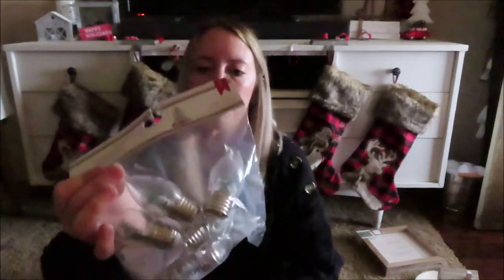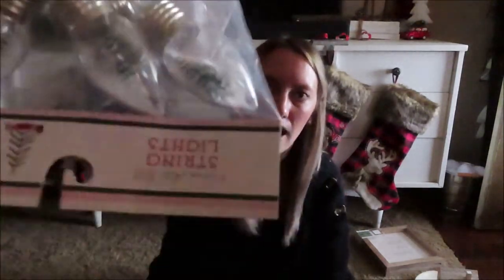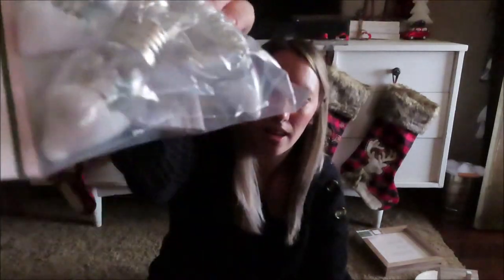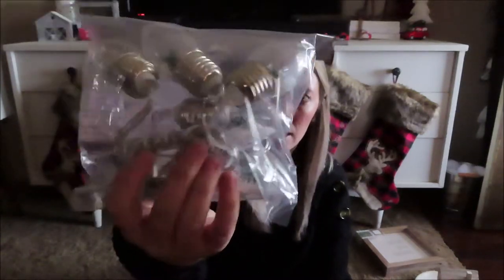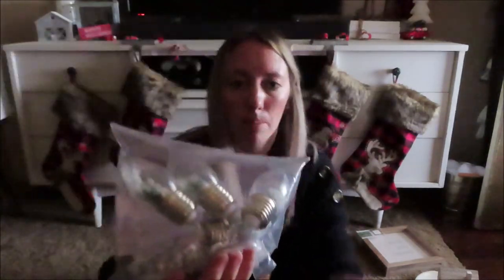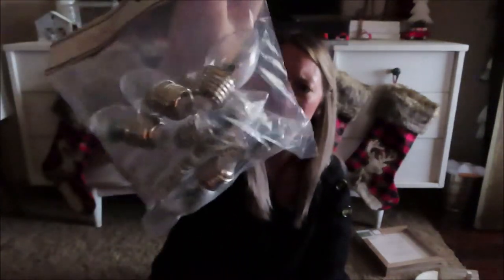And then last but not least, I think this might be one of my favorite items. I love it all, but I think this one might be my favorite. It is this battery-operated lighted garland. It has cute little faux snow in it, and then Christmas trees and the light bulbs. So I'll have to share a picture of these once I get them displayed and lit up over on our Instagram page. I just thought these were the prettiest lights ever. And they're battery operated. They were $5. But I just thought they were so cute.